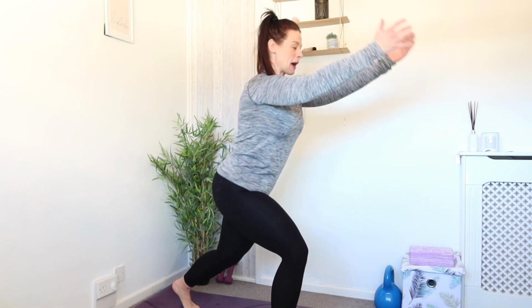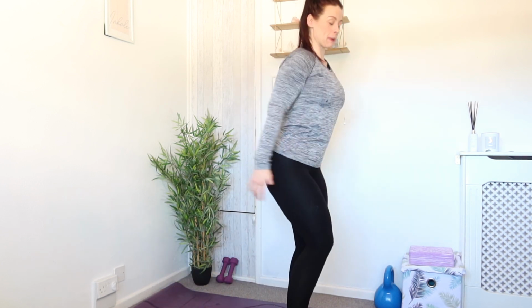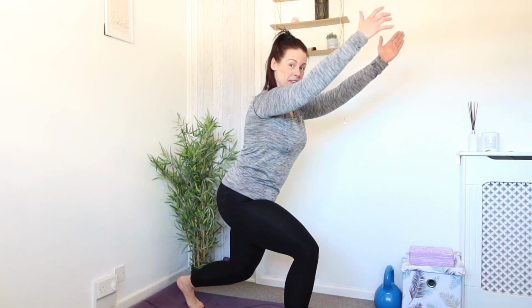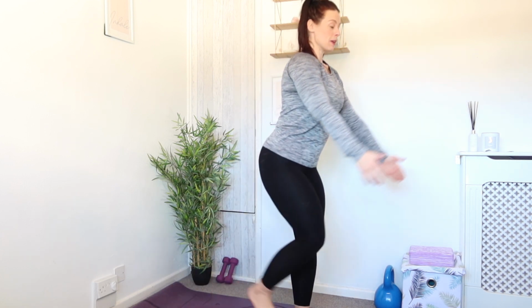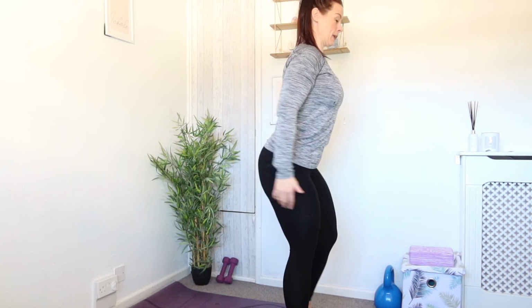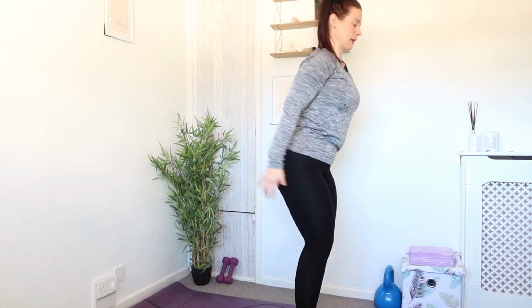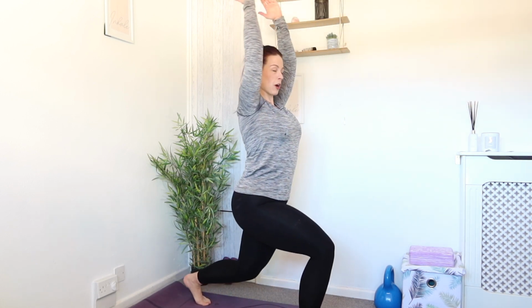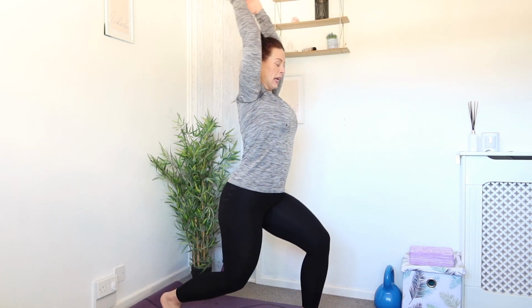We're going to take it back to that lunge. So sweep back and then back. Now you can, if you wish, go slightly deeper. Just a little bit. Step. And make sure the knee is not going over that foot. Take the arms all the way up. Reach tall. Open up through the torso. Breathe in. Exhale.